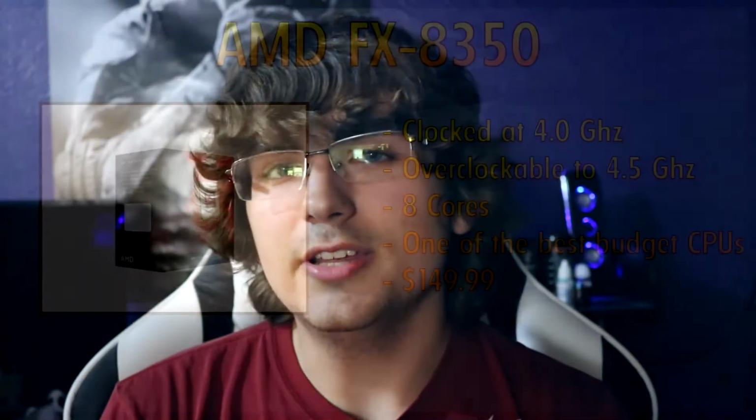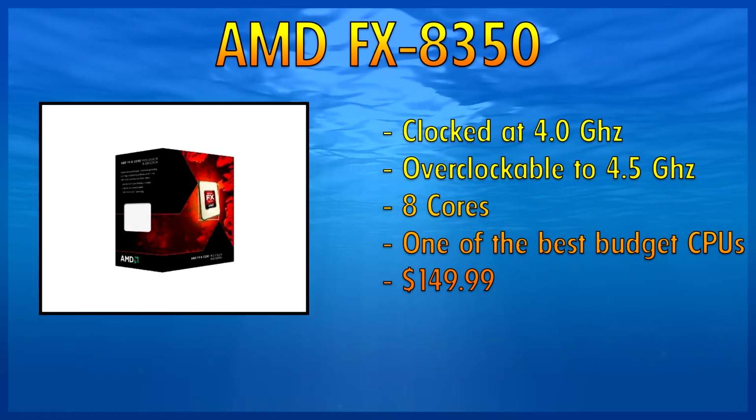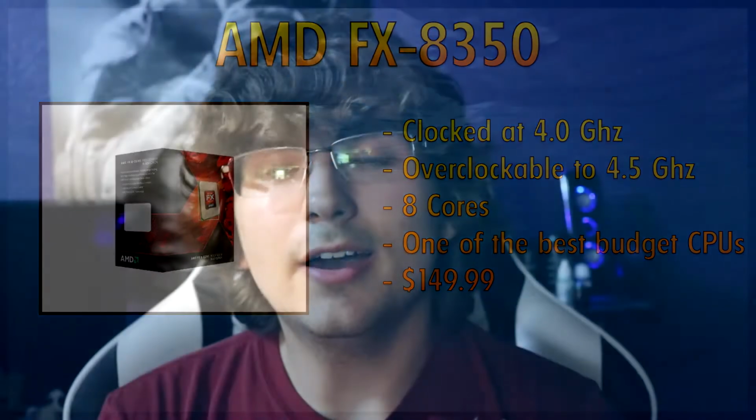So leading the charge in this build is going to be the AMD FX 8350. Honestly, if you're looking at budget CPUs, this thing is amazing. For 150 bucks, you're getting an incredible processor that's going to run almost anything you want it to. Now, should it be used for content creation, say YouTube and streaming? It won't be as beneficial in that sense, but when it comes to gaming, this thing is awesome. Don't discredit it though. At 4 gigahertz, it can be overclocked to 4.5. With 8 cores, this thing is incredible for almost anything you want to do with it.